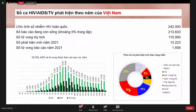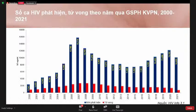For example, Ho Chi Minh City accounts for 26% of the new cases recently. In the southeast of Vietnam, 27%, while in Hanoi, only 8%. And with treatment, we can see the number of deaths decreasing gradually. So we have a lot of people living with HIV and they are under treatment. So the question is how we can improve health for these people.